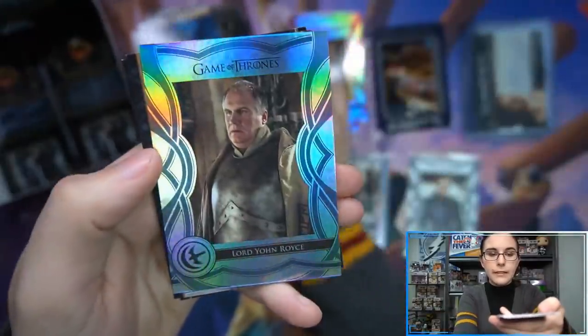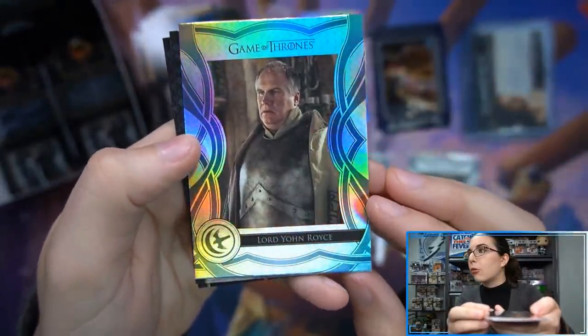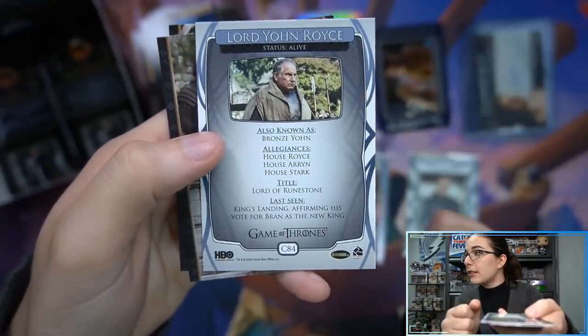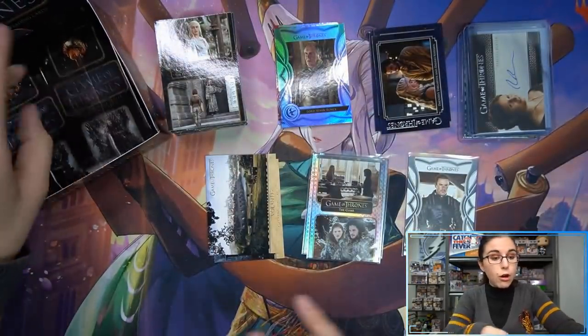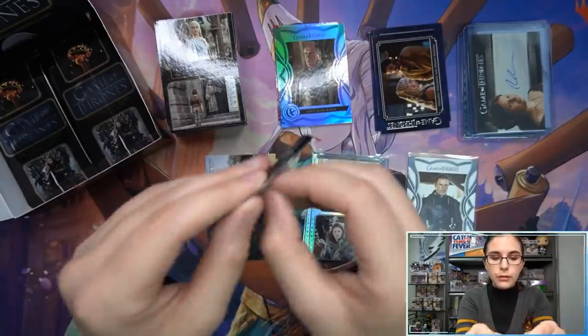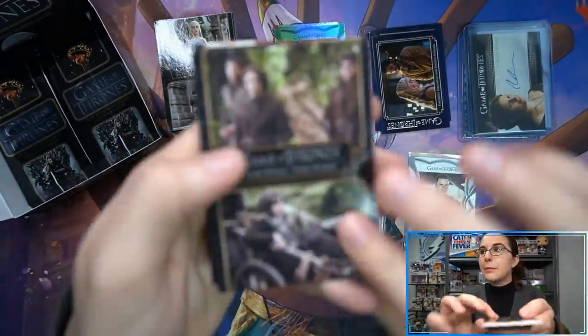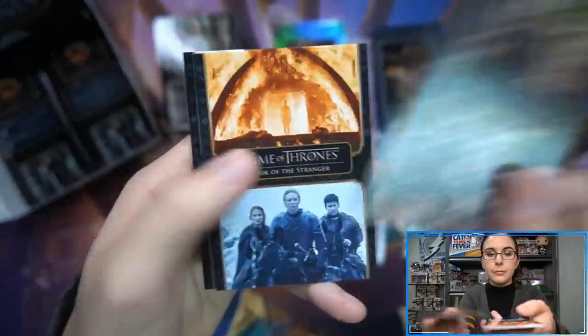We have another cast here, Lord Eon Royce. That is insert number 84 of that set. That is a 100 card insert, by the way. And only collecting two per box. That is quite the task to try and fulfill by opening boxes, of course. You could always just buy the singles to complete the set, but that's minimum 50 boxes need to be opened to complete that insert set.